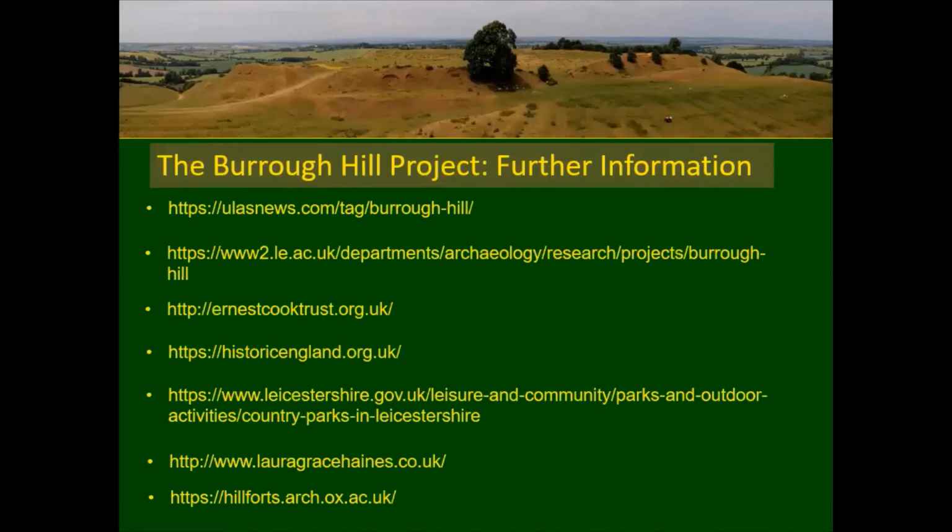And if you don't live in the area and you want to explore hill forts in your own part of the world, if you live in the UK, there has been this fantastic project in the last few years run by Oxford University that has pulled together information about hill forts from across the UK and created this fantastic searchable atlas. So you can find out about hill forts in your local area if you don't know about them already.